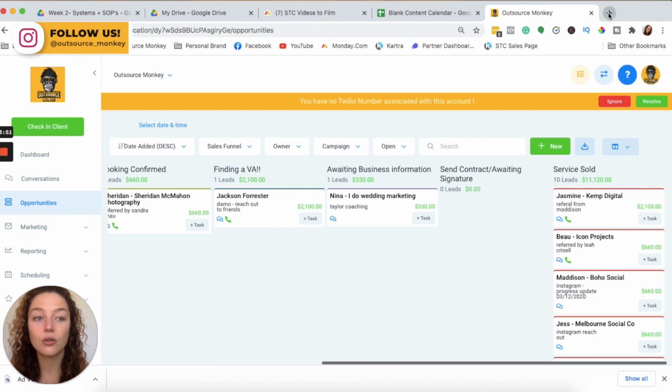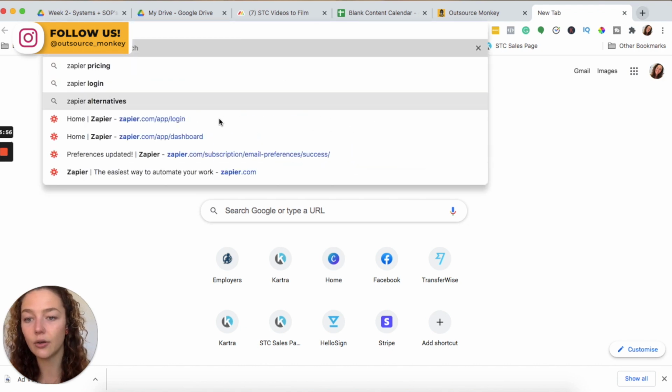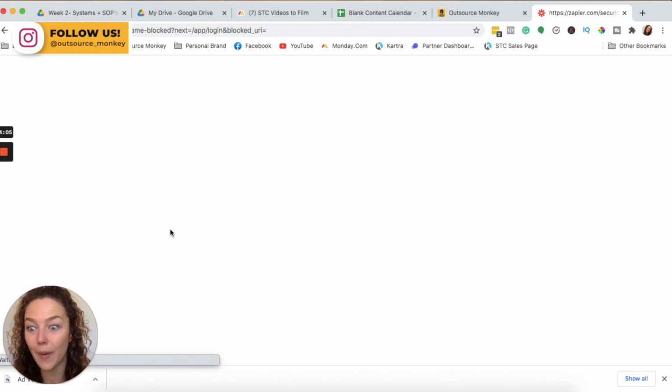And you can use a great program called Zapier. If you don't already know Zapier, oh my God, go and have a look at the automations that they have. It makes me so excited when I log into Zapier and I'm like, oh my God, I can do that? No way. The amount of stuff that you can get a computer to do is insane.